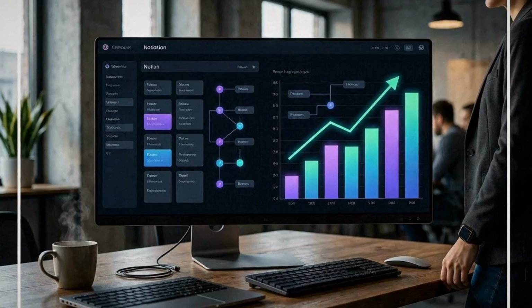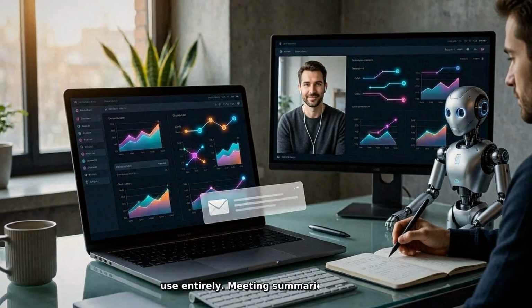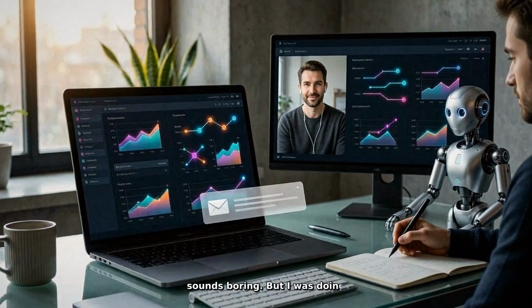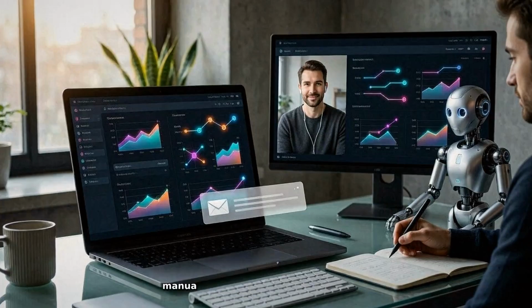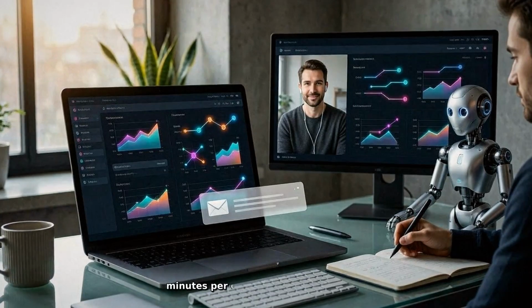But here's where it gets more interesting. Because the third automation my builder shipped was the one that changed how I think about my time entirely. Meeting summaries. I know, sounds boring. But I was doing 8 to 12 client calls a week, and after every call I was manually writing a summary, pulling out action items, and sending a follow-up email. That's about 30 to 45 minutes per call.